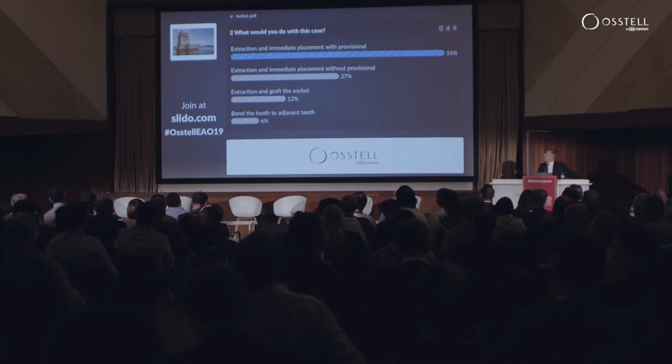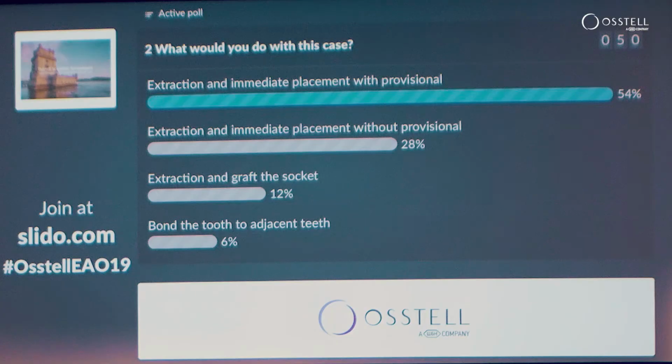Okay, so we're about 50% or so immediate placement and provisional, about a third no provisional, and the rest are extract. Okay, good.